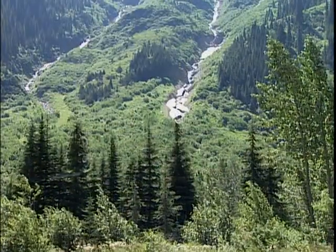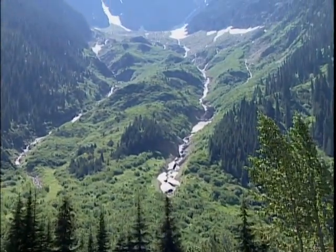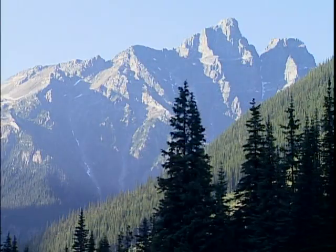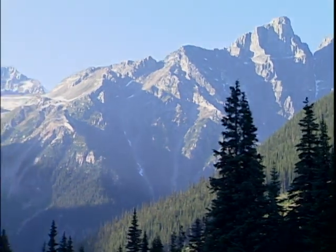The railroad had a steep and difficult climb from both sides of the pass. Helper locomotives were needed, and during the winter, avalanches were common. Over 200 people were killed by avalanches between 1885 and 1911.